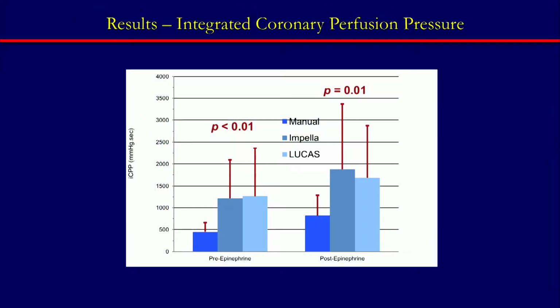So skip this. This is the coronary pressure during pre-epinephrine and post-epinephrine while we are trying to defibrillate these animals. And again, I think the Impella and the Lucas group actually did pretty okay.